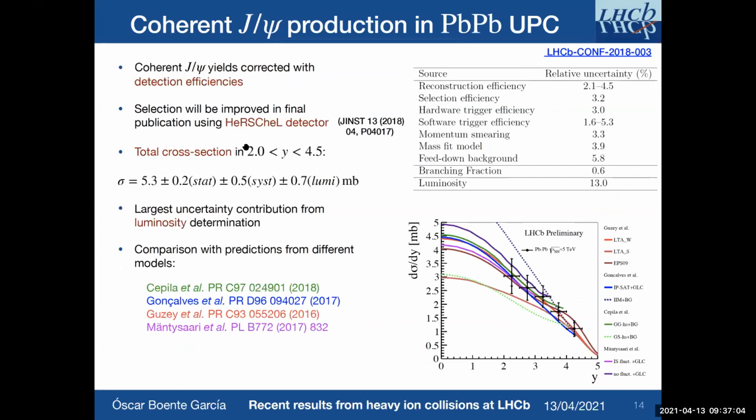In the final publication, which will come out very soon, we will improve the selection using information from the Herschel detector. This is the final result in different bins of rapidity, and you can see comparison with different models. Just to mention that the luminosity is the main limitation in the uncertainty for this study.